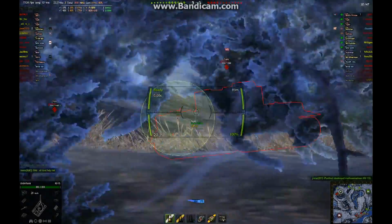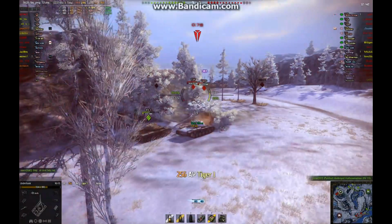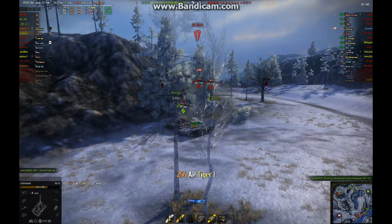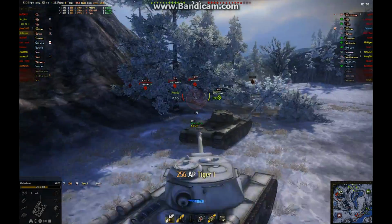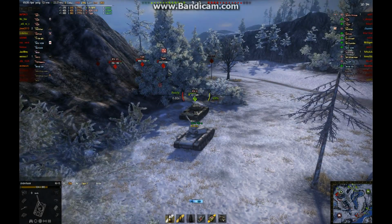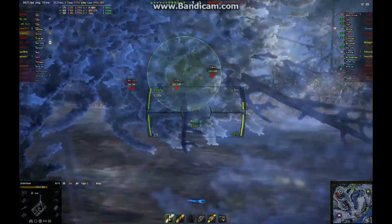KV-1's getting hit there a little bit. So this time I take my time and get the shot in. He gets a shot in me too. It's just unfortunate that you really have to take your time and aim. You just can't afford to miss. You really have to sit out there and let it aim, waiting to reload and then come back.